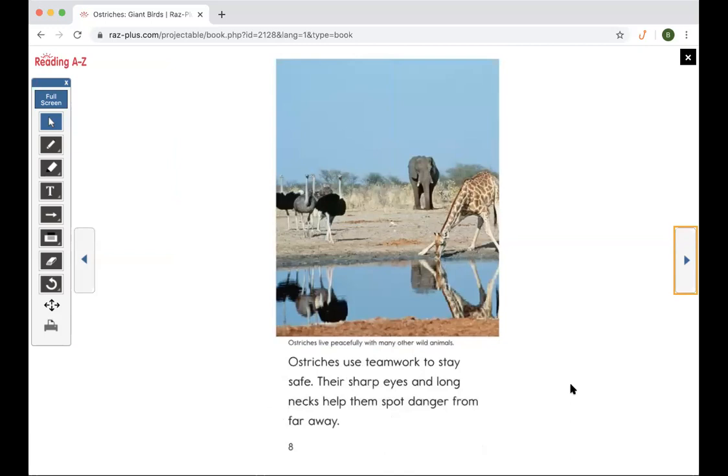Ostriches use teamwork to stay safe. Their sharp eyes and long necks help them spot danger from far away. So under this picture, there's a caption, there's words that's going to tell me about the picture. Ostriches live peacefully with many other wild animals. So that shows that they're okay with living with others.